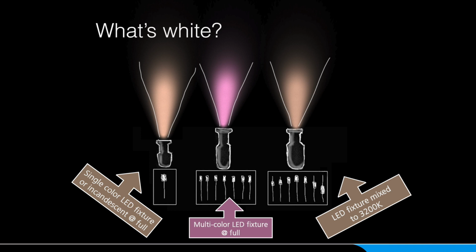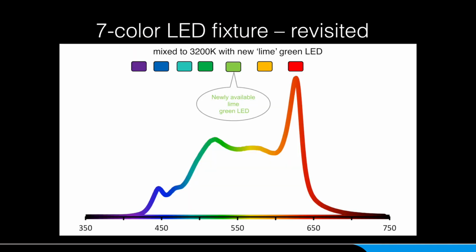And if you're not a lighting person, that doesn't sound like a big deal, but if you are a lighting person, that is kind of scary to think that your baseline for all color, warm white, is not a natural thing anymore. It's something else that we have to create out of these 7-color fixtures. So it's just another way that if you're a lighting person, sometimes you're scared to death by all this new technology. And then the final part of this first session here is this lime green LED.